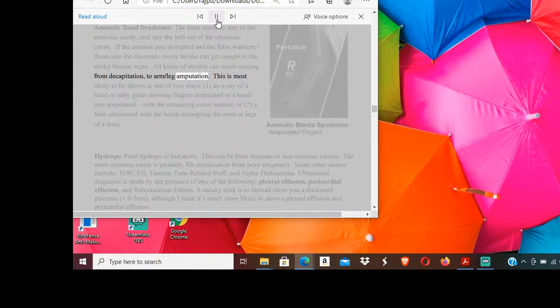This is most likely to be shown in one of two ways. One, an X-ray of a hand or babygram showing fingers amputated, or a hand or arm amputated, with the remaining exam normal. Or two, a fetal ultrasound with the bands entangling the arms or legs of a fetus. Amniotic band syndrome, amputated fingers.